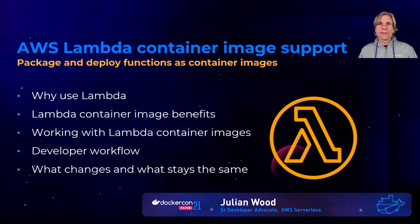So I'm going to talk about the new Lambda container image functionality. I'm going to start with why you may want to consider Lambda, particularly if you come from a container world, and also go through the benefits of this new container image support.